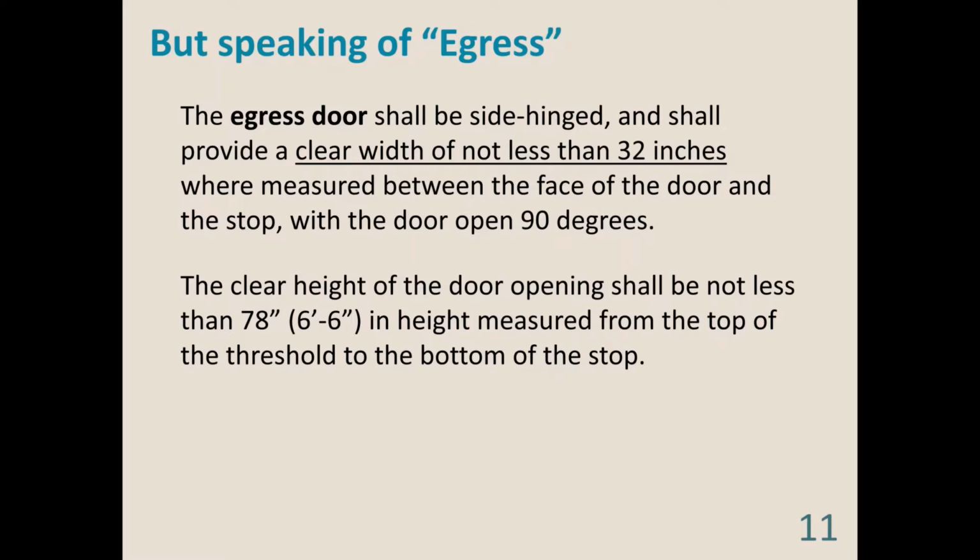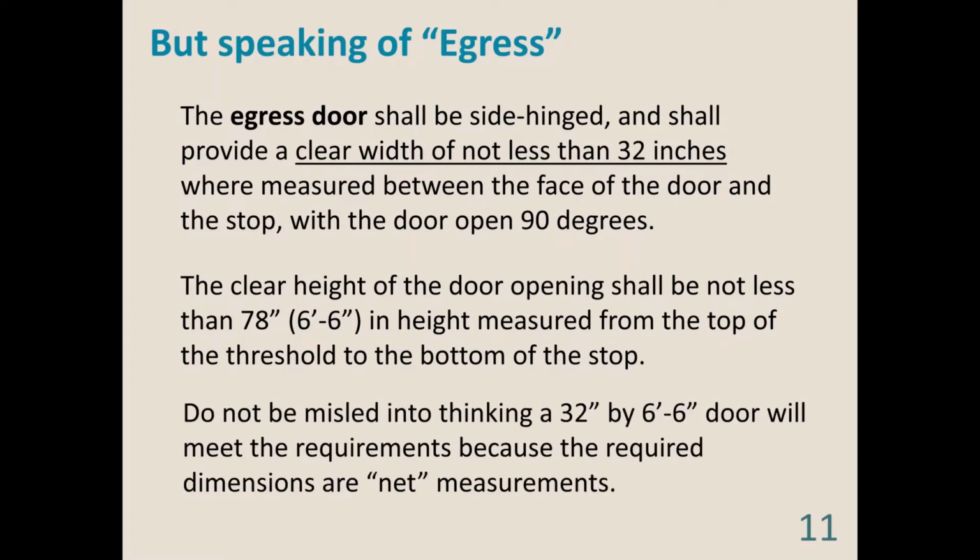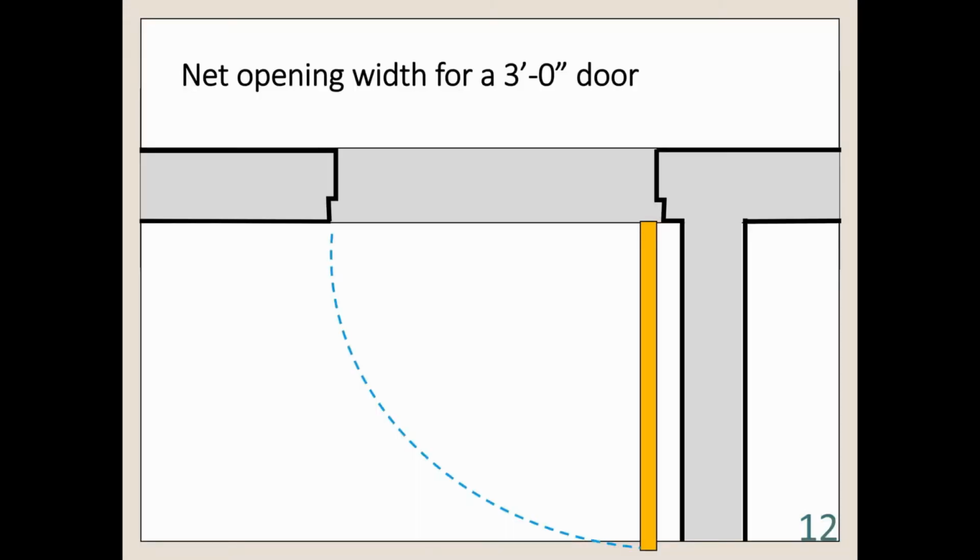But again, we're talking about net openings here, because a lot of people think this front door has to be 6'8". Well, actually, it has to be a 6'8" door in order to get the net opening greater than 6'6". I see. Yeah, it's much less than 6'8" when you've got the stops at the top and whatnot. Interesting.